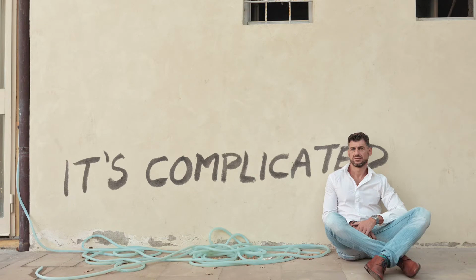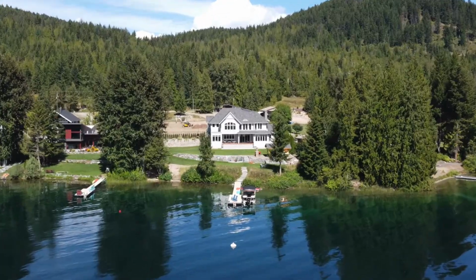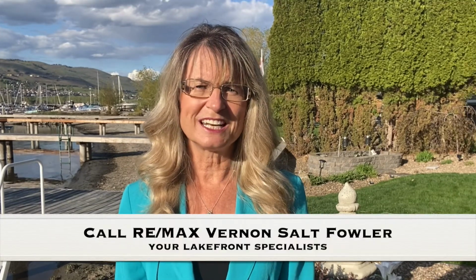As I said at the beginning, this process is not for the faint of heart or anyone in a huge hurry to build. It takes time, it takes patience, and it takes some extra dollars. However, at the end of the day, you will end up with this, or this, or this, and it will all be worth it. I'm sure you can see why it's so important to call a builder or a realtor who specializes in lakefront property when buying, selling, or building lakefront.